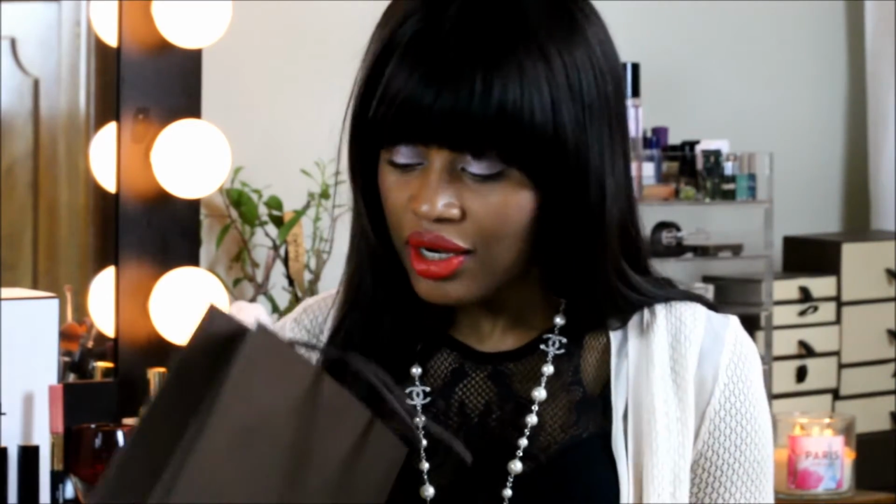Tassari here, and I have an exciting thing that I'm excited about, and it's a pair of sunglasses. This is the bag that it came in. So I went to Saks, not for Louis Vuitton, for something completely different, and went into the store, and oh my god, I fell in love with these shades. I had to have them.